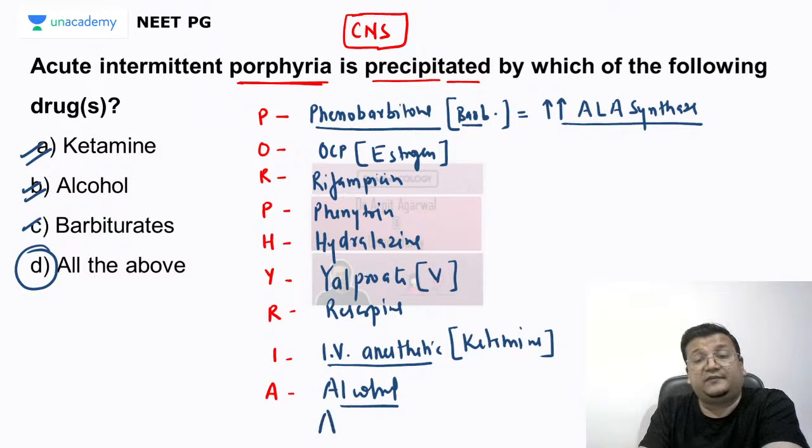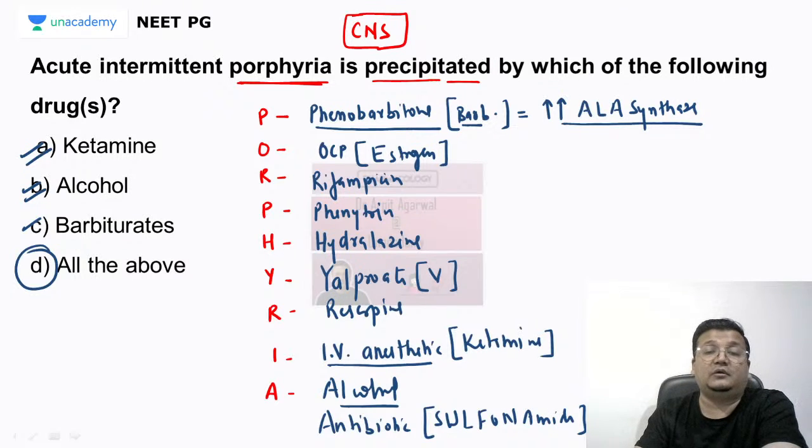A also can stand for antibiotic, such as one important class of drugs known as sulfonamides. Sulfonamides are important drugs precipitating porphyria. A for alcohol, A for antibiotic. So remember this mnemonic for porphyria. It will help you remember the important drugs precipitating porphyria.